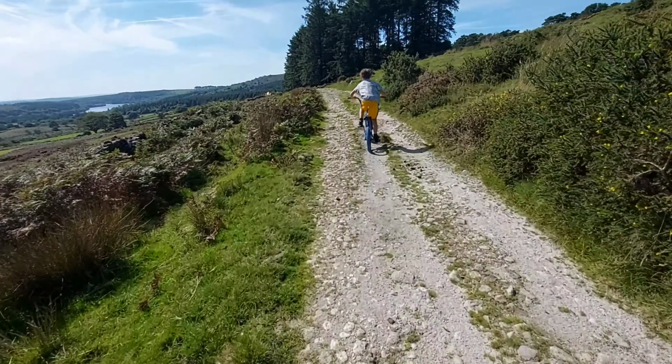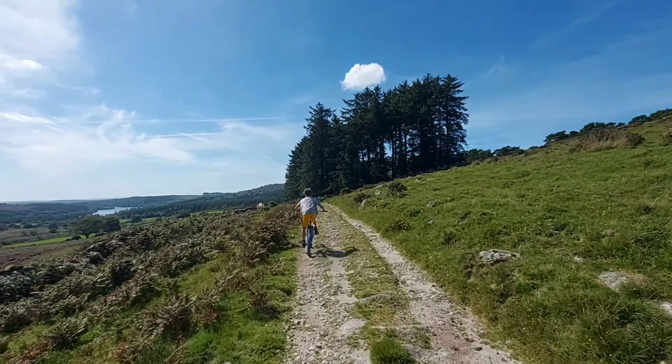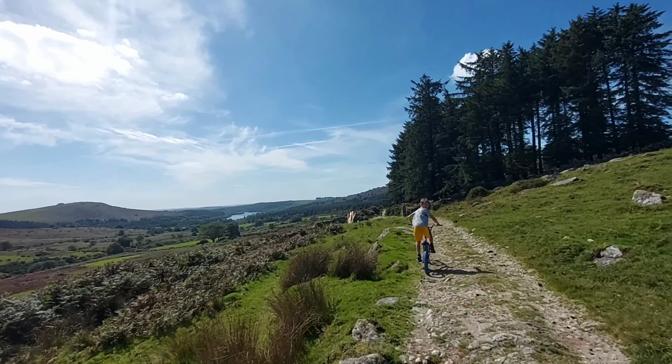Terrain is impossible to ride over. Look at this view. This is why we do these adventures. Come on, it's gorgeous.